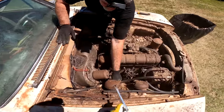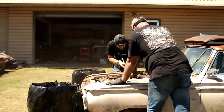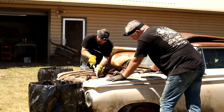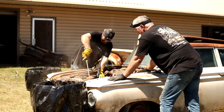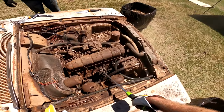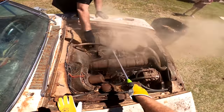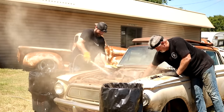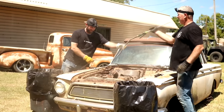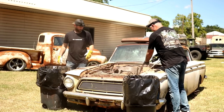Big old clump of turds right there. Boy, the side of this block is rusty. Try to get it on your side. Yeah, apparently they had some moisture. Woo! Yeah, that thing's got some oomph.